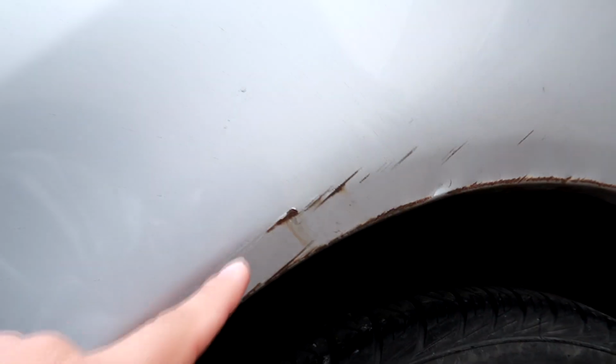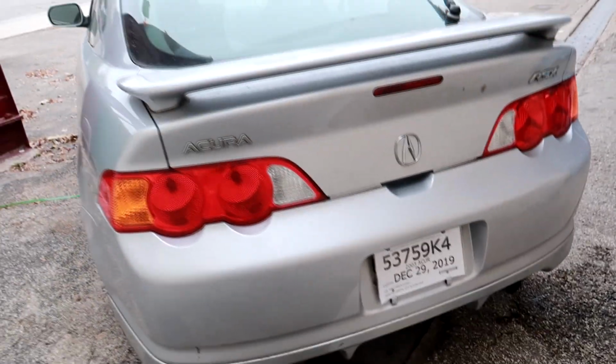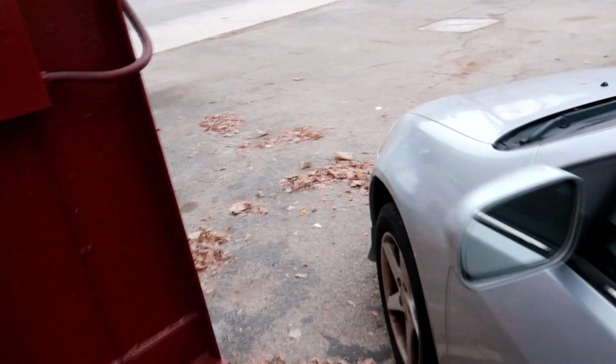I do see a little bit of rust here, not looking very good. Just walking around inspecting the car. I haven't seen it yet. So the temporary tags expire in December, so we're good for another month or so. A couple of dents. I'm not sure if it's dents or just hail damage. Has about 140,000 miles. The steering wheel is in a little rough condition, but they're cloth seats. Interior looks okay.